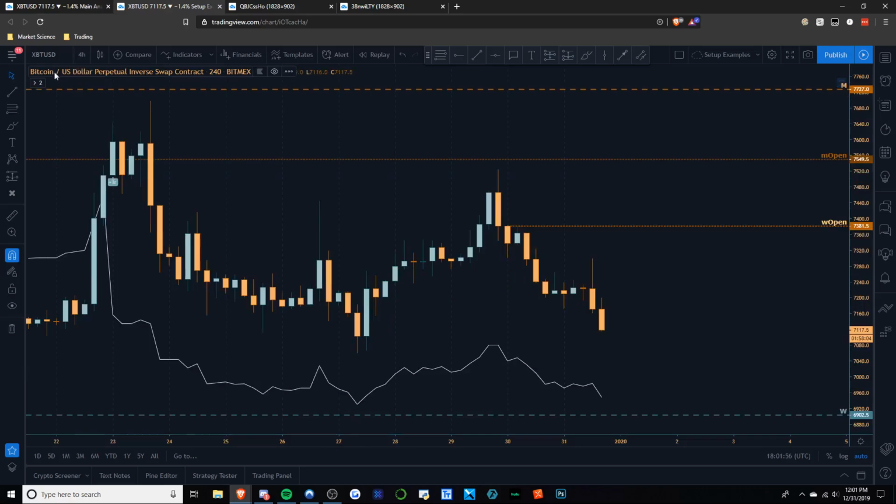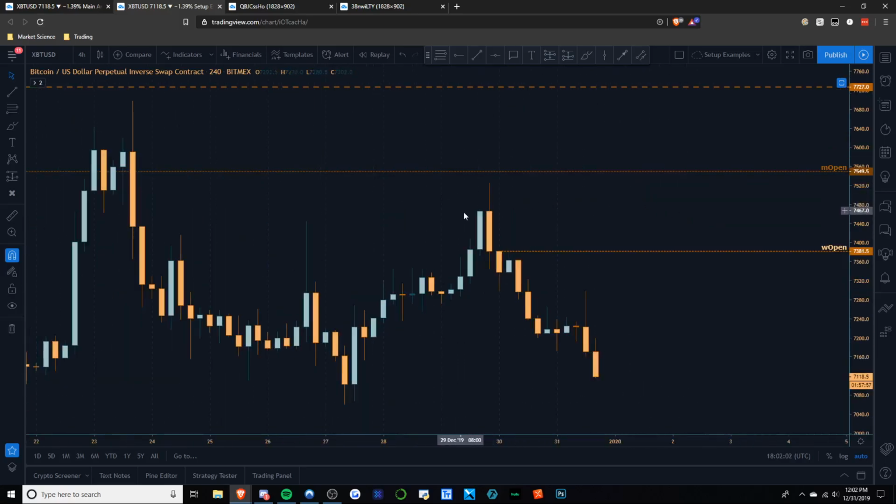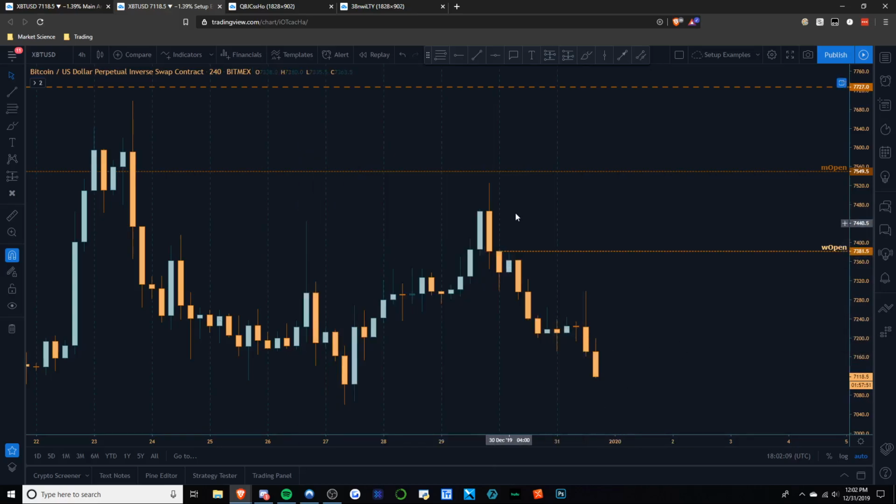Let me turn these off real quick. Yeah, so basically if you look at these session breaks, I don't know if you can see them right now. Okay, hopefully you can see them now. Here's Monday's price action, right? If you look, here is Monday's low. Because we set this low, I think.